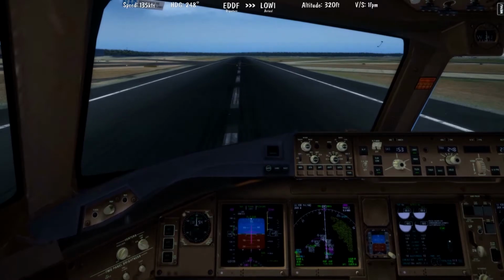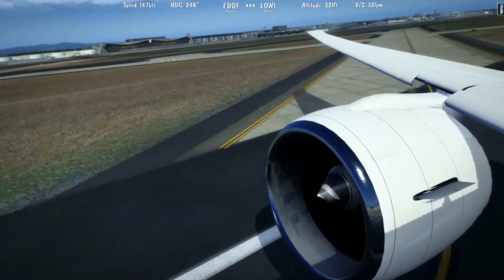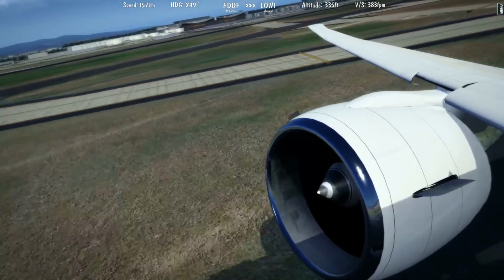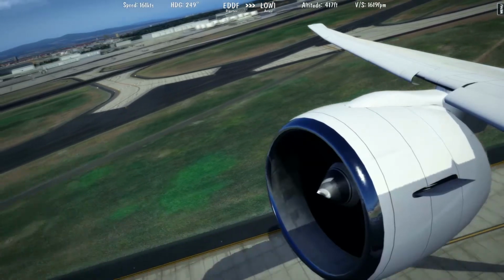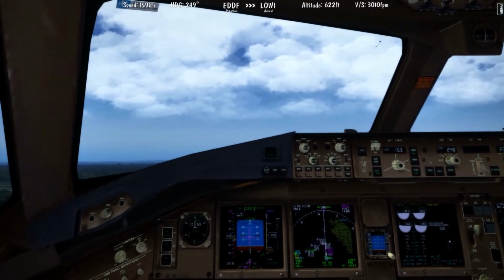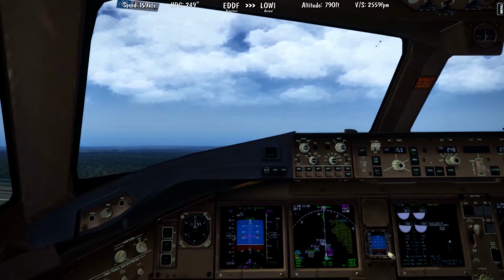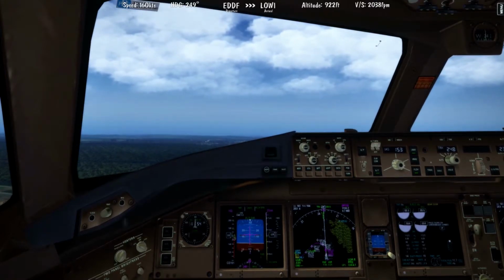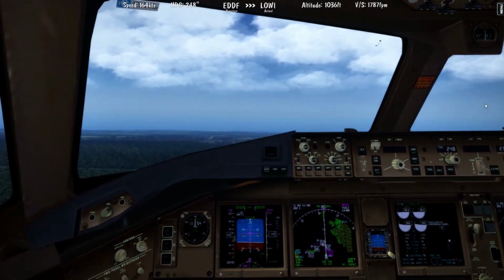V1, rotate. If you look, there were some condensation effects there. Positive rate of climb, gear up. Or positive climb, should do, but whatever. We should not do such a high climb profile because we are only on climb 2 thrust. VNAV.